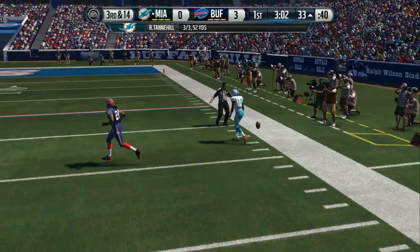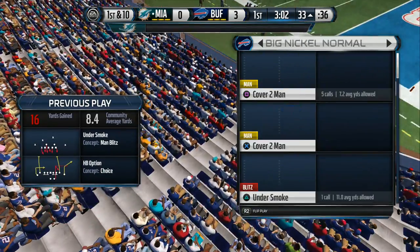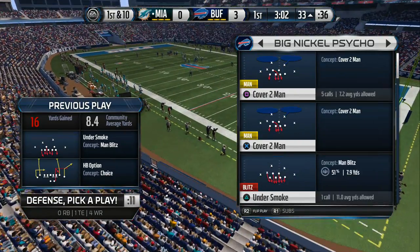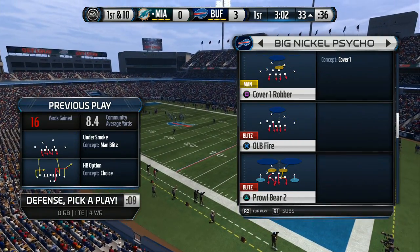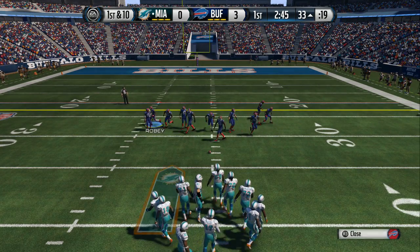Sticks to his hands. Gains 16. I'm sure the head coach at that time was sitting over on the sidelines thinking about his punt team in a third and long situation. He didn't expect his offense to pick it up, but they did it. What a job. Give him a lot of credit. Good job.